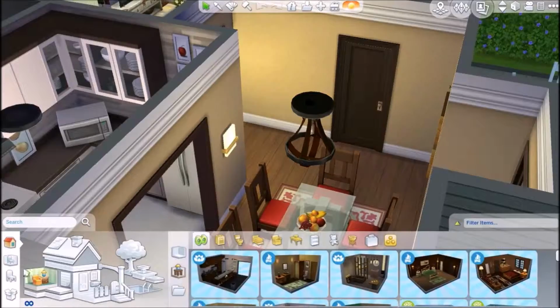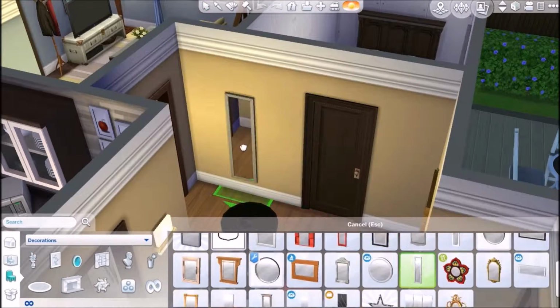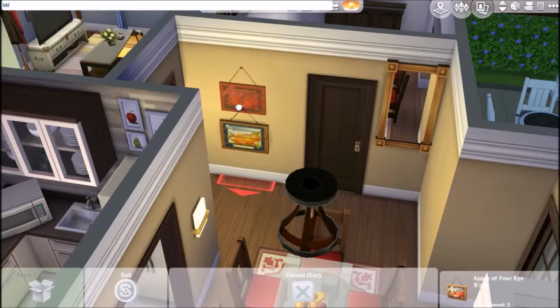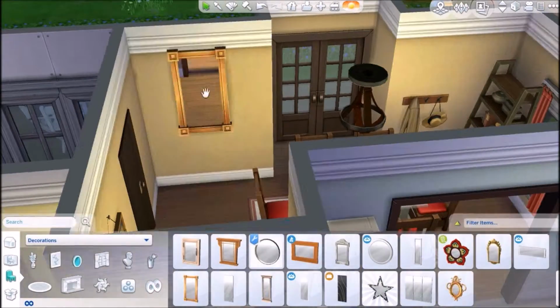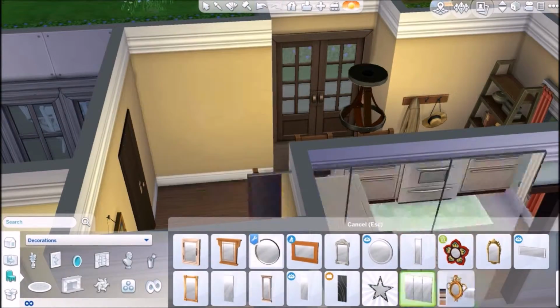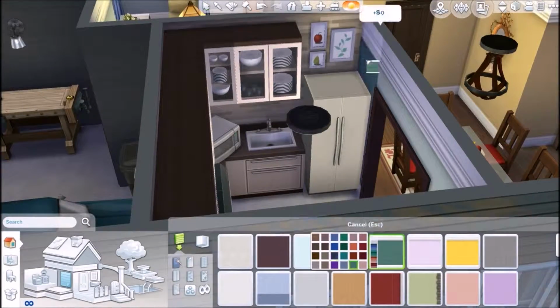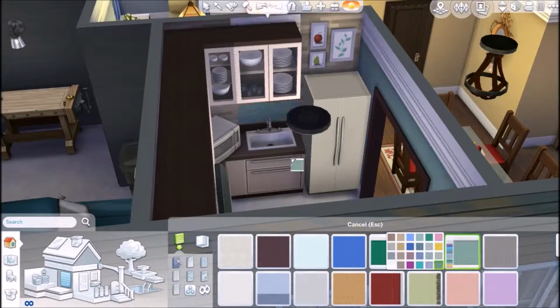Oh, and also the video jumps around a lot. I'm sorry, once again, I lost a lot of footage. Surprise. So now the dining room and the kitchen are done and you're like, what? I didn't see any of that. So I apologize, but you will see screenshots of it, I promise. I thought the kitchen came out really cute.